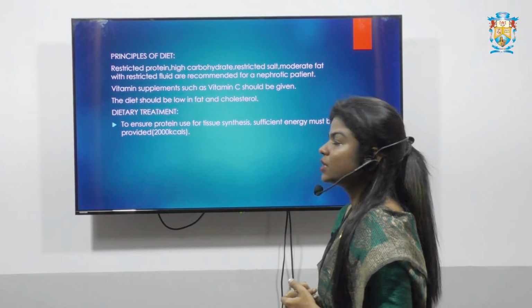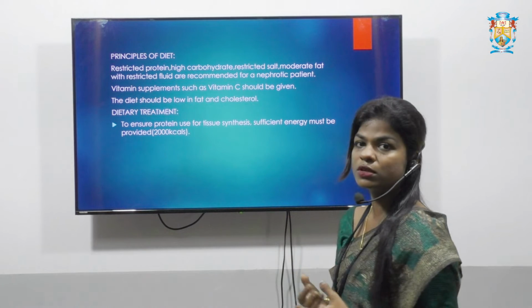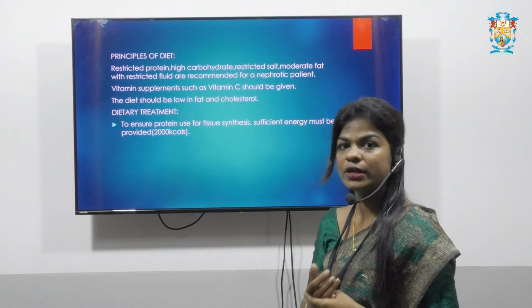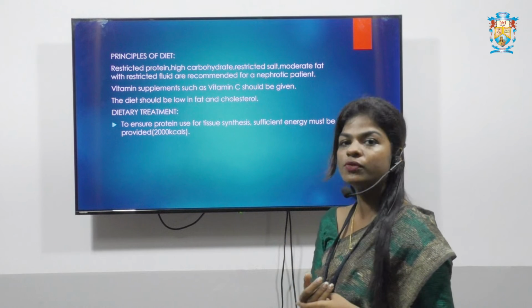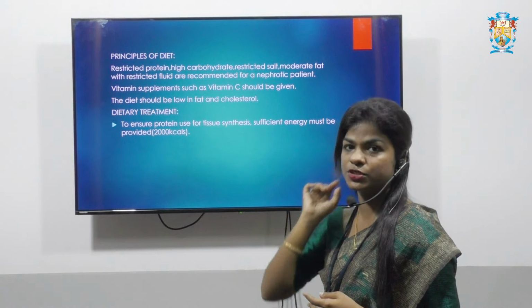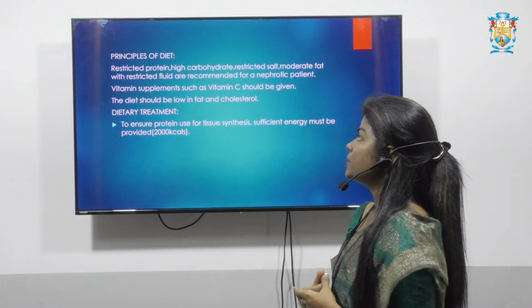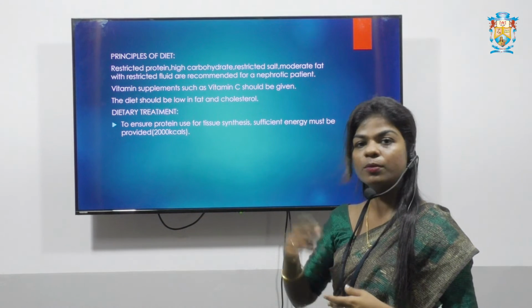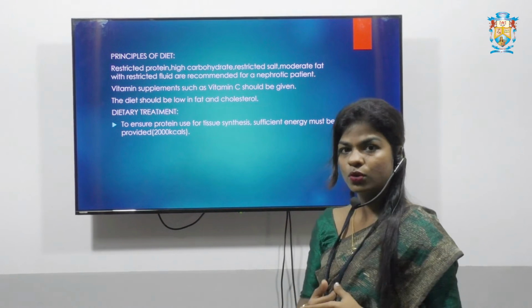Principles of diet: you have to restrict protein, then high carbohydrate, restricted salt. Salt is restricted to prevent edema, and moderate fat with restricted fluid. Fluid restrictions are usually seen, which is highly recommended by the physician or the treating doctor. Vitamin supplements such as vitamin C could be given, in the form of supplements. The diet should be low in fat and also cholesterol.